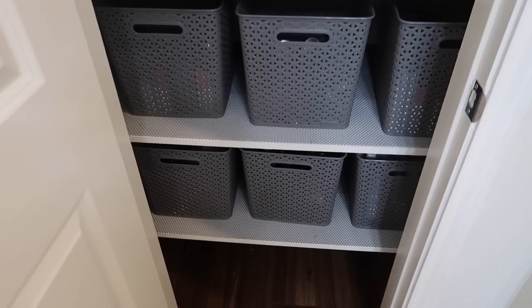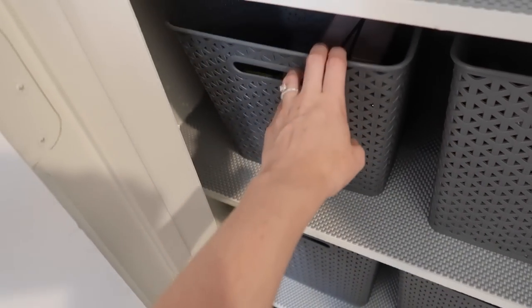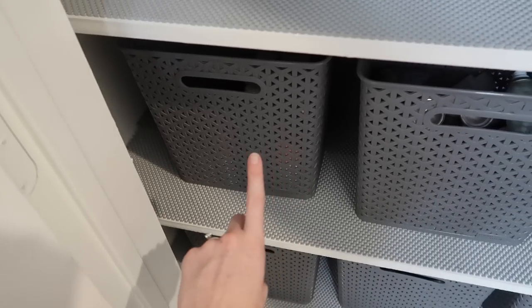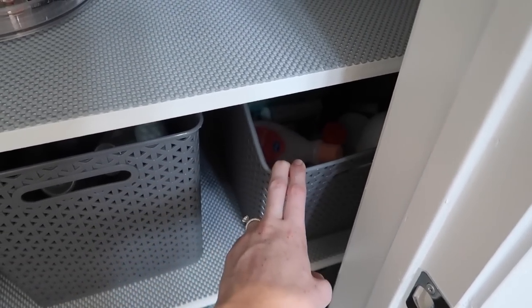And then I've got all of my containers down here. So I've got hair products in here, and then this one is extra makeup that's never been opened, and perfumes that have never been opened. If I get sent anything, that's in here. And then this is skincare that I have opened.